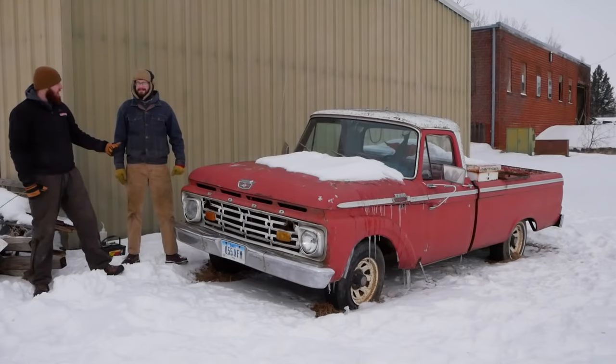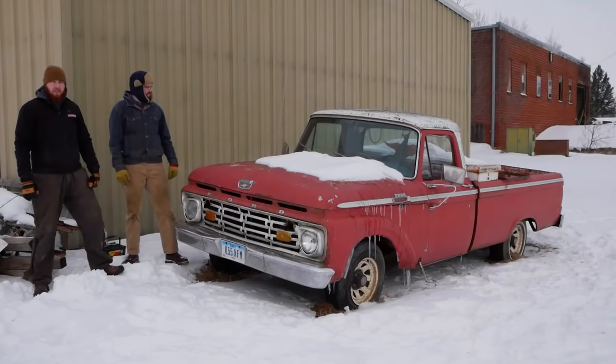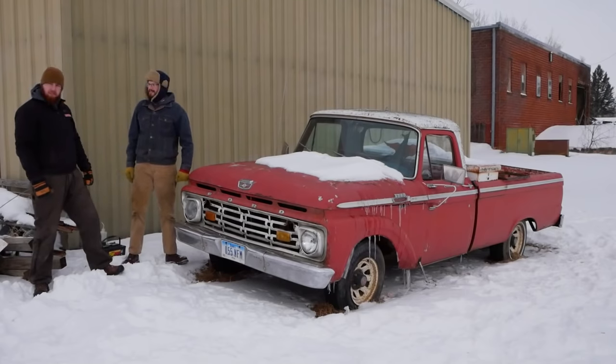Today I'm here with my buddy Angus Wacker, and we are going to be pulling this 1964 F-100 out of its snowy grave and putting it back on the road for the first time in, I think he said 9 years. Nine years.